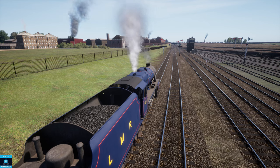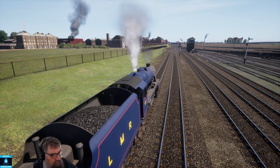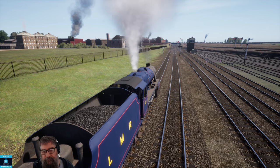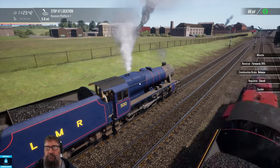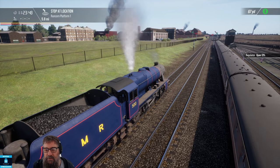And now we wait a bit more for that freight to clear the block. I think I made this scenario too well. There we go. Oh, you wanted wheel slip. There it was. There we go.